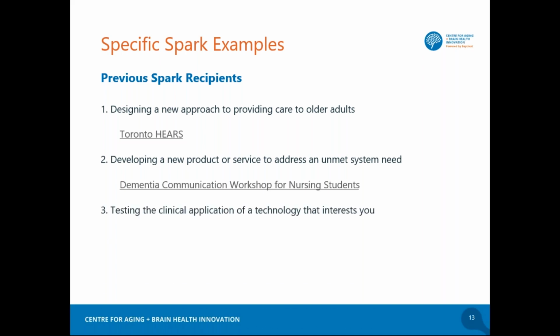Testing the clinical application of a technology that interests you. And so I kind of alluded to this one earlier, but a technology like VR, which has been on the hype cycle for maybe 10 years now, but we're now starting to see some really interesting and sustainable applications of VR in a senior care context, and actually using it with seniors with some level of cognitive impairment was the purpose of this study. And so it was looking at whether the technology would be accepted by the audience that was getting the actual technology used with them.